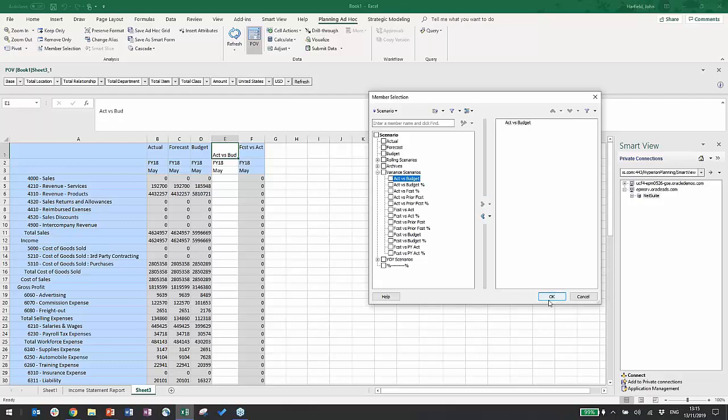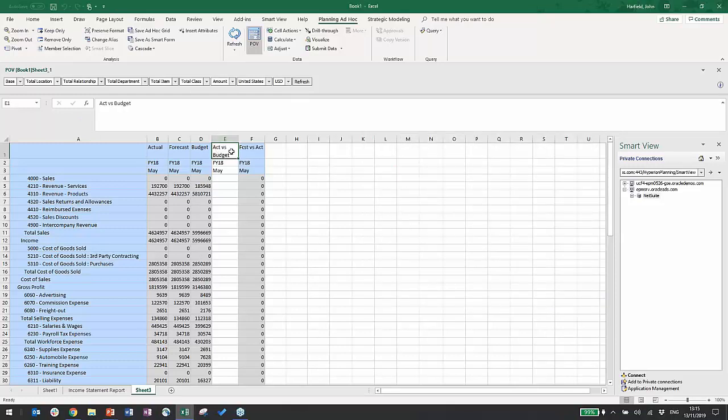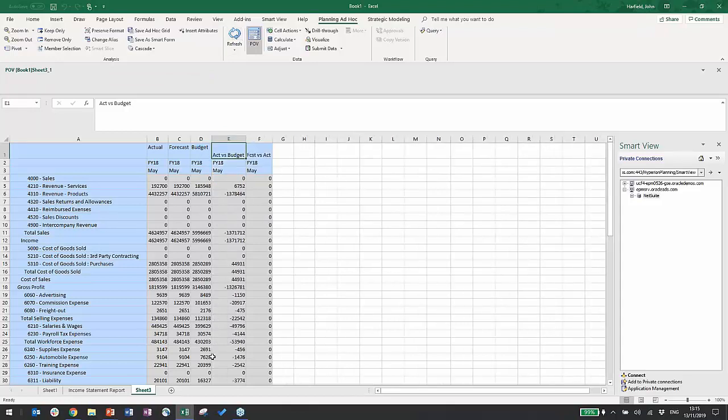It's the kind of mistake you make all the time, but until you remember everything off by heart, you want to know how you can find it. So you can go through, you can use the member selector, and if I now click OK, it will put the right format in the cell, and when I hit refresh, it will now give me that blue background for my dimensions and the grey background for the data. So I've fixed the problem that I put in deliberately.